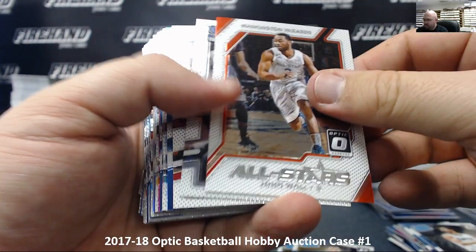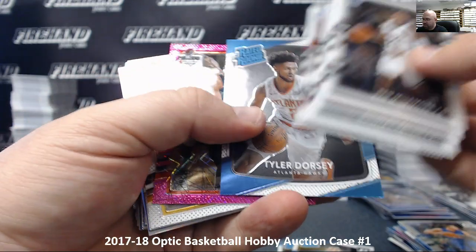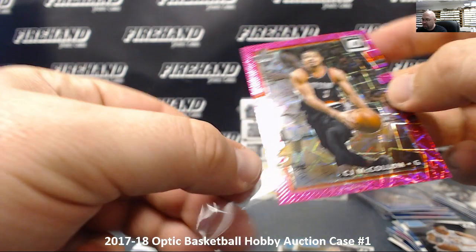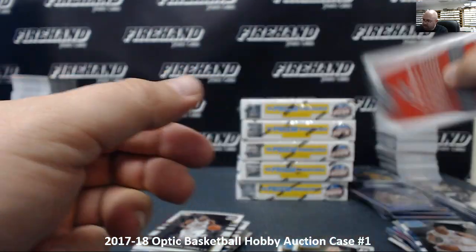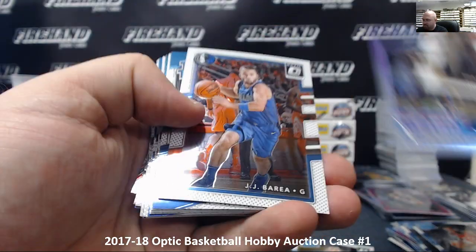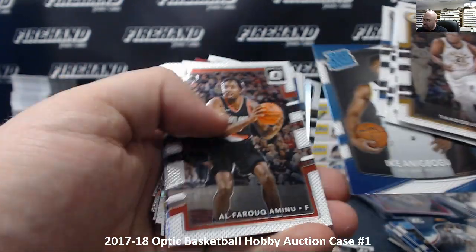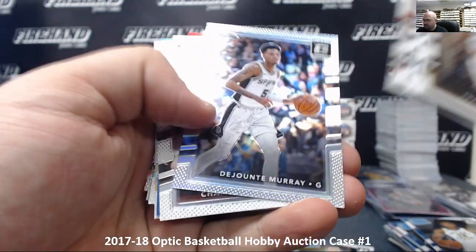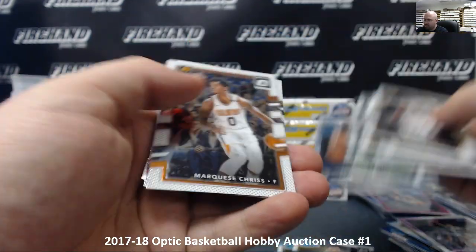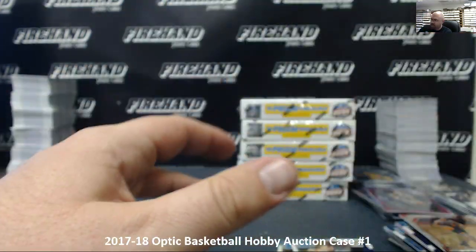Teodosic rookie, John Wall insert, Harry Giles rookie, Aaron Gordon prism, Tyler Dorsey rookie, CJ McCollum pink velocity to 79 for the Blazers, number 58 of 79. Anunoby rookie, Morning prism insert, Swanigan rookie, James Harden insert, Anigbogu rookie, Murray prism, Dillon Brooks rookie, John Stockton insert, Jayson Tatum rookie, DeAndre Jordan insert prism. And that is box number 7.